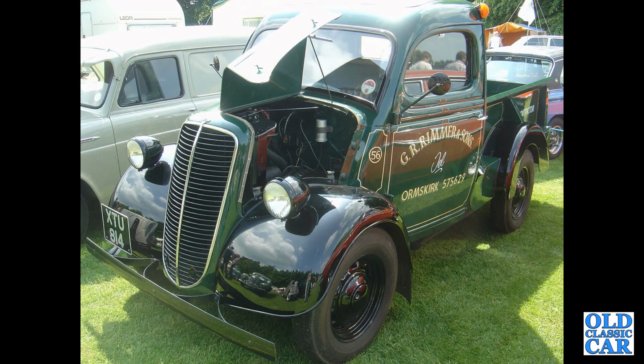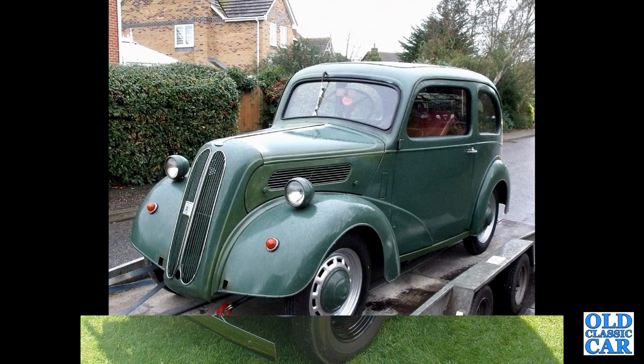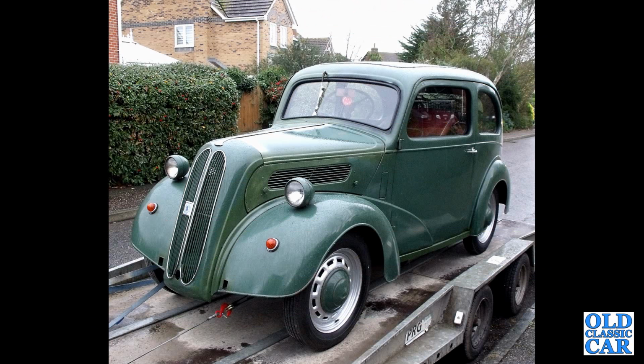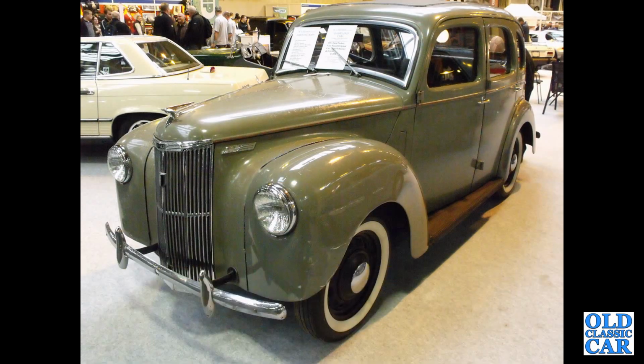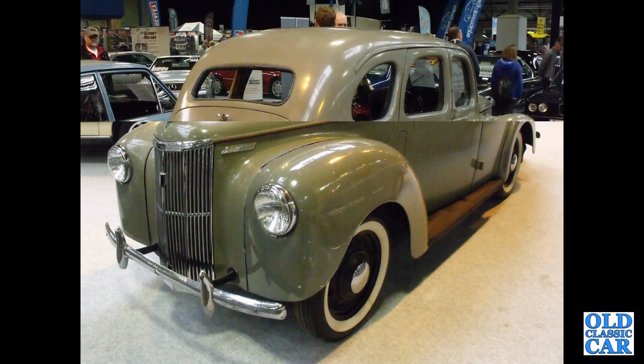And an immaculate steel back pickup E83W, XTU 814, looking very smart indeed, and a very sound pop. And a work in progress Model Y 2-door, or Tudor as they were called, short rad, straight bumper as you can see. And a Ford Prefect E493A, which was seen in the auction area at the NEC a few years ago. There's a rear view of the same car.